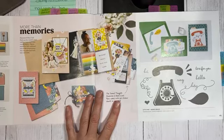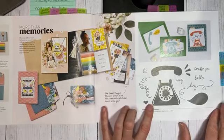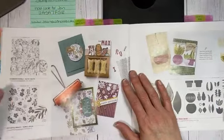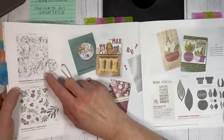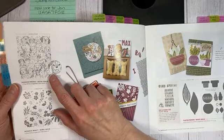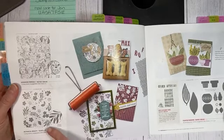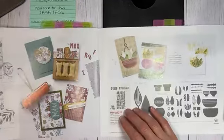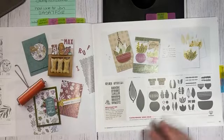Anyways, super fun. Stamp set. It'll be interesting to see what people do with this one. All right, here are some background stamps. Now this one, if you're a dog lover, you're probably going to want to get it. I've seen some cute cards done with it. And then there's this beautiful botanical beauty one. Super cute.